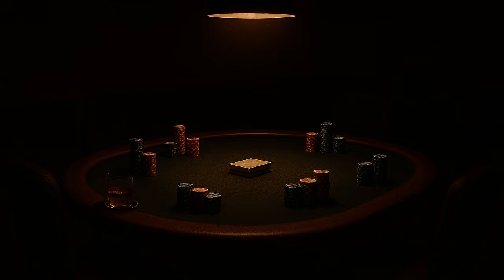In contrast, small pairs often struggle without improvement. When a set does not appear, these hands typically have limited options, often reduced to bluff catching or folding. As a result, suited connectors can maintain their value across a wider range of board textures.